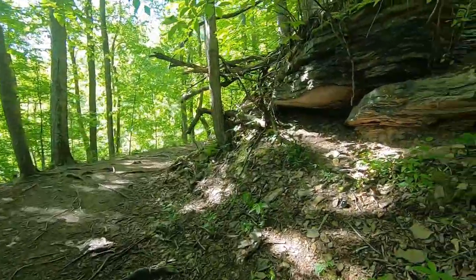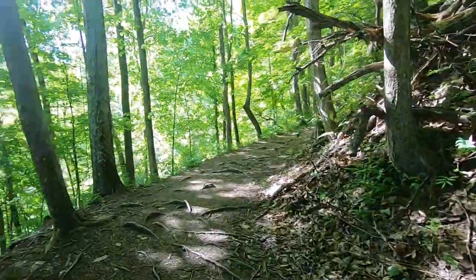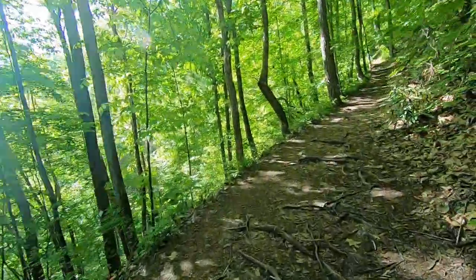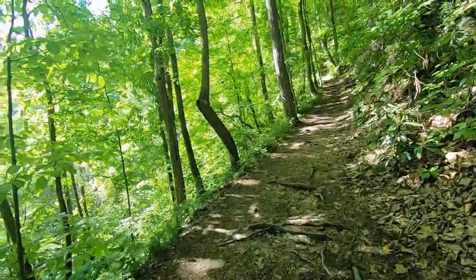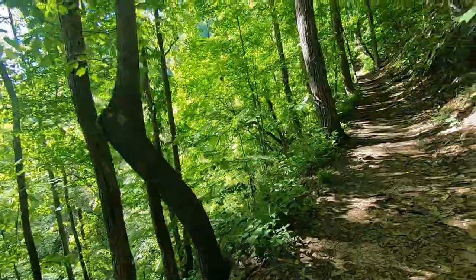So what you're seeing here is me walking back to the parking lot. When I looked at the website and did my research before coming here, it said this was a heavily traveled trail. However, I didn't see anyone. I was there pretty early though. I got there around maybe 8 o'clock in the morning.